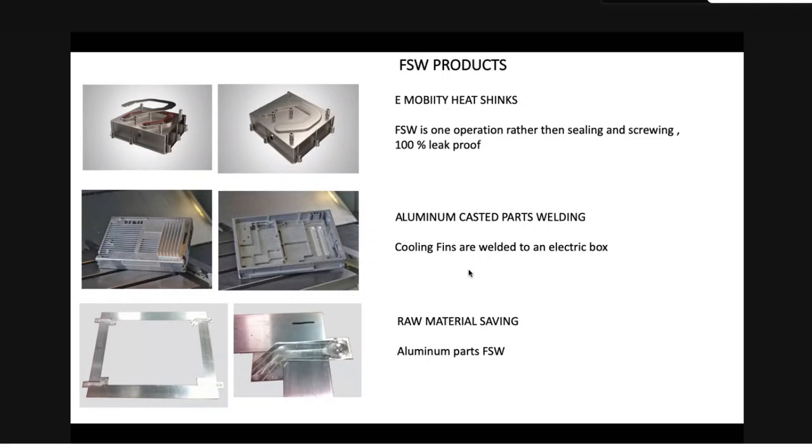And this is the operation for raw material saving. Mechanical parts are machined from long blocks of aluminum where up to 90% of material is removed. Part welding by FSW is done in order to get the final shape as closely as possible. We can reduce material cost and machining cost drastically.